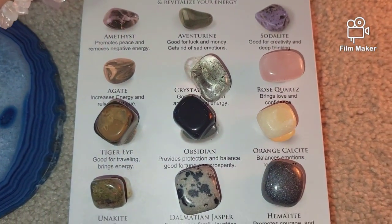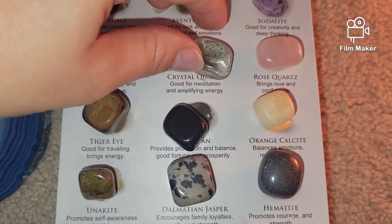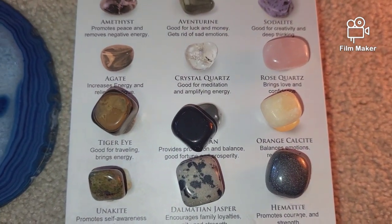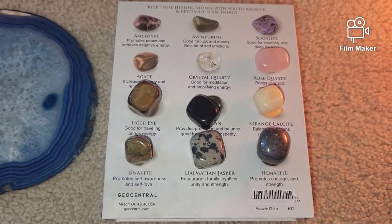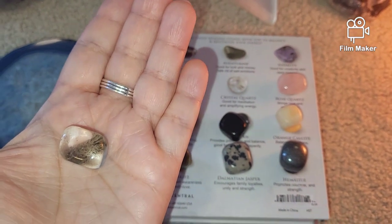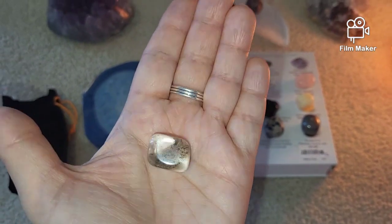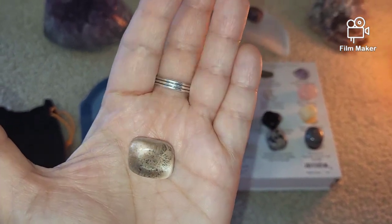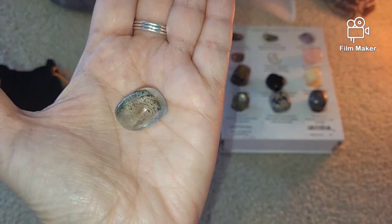And the next stone is the reason why I purchased this kit, not just only this kit, but this particular kit. Clear quartz, good for meditation and amplifying energy. Actually, when I was looking at this kit, I was doubting myself if I should buy it or not, because it's not very expensive, $10, but I was thinking what I was going to do with small tumble stones. If they were at least palm stones, I could turn them into jewelry, but small tumble stones.